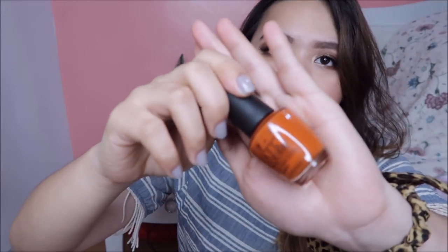And this is what it looks like. Wala akong swatch. Basically, it's a pumpkin terracotta burnt orange shade, which I love. I love it both for my lips and for my nail polish. And I think this really screams fall. It screams Halloween. Parang ganun siya. So, it's a very unique shade. Wala akong makitang shade na ganito, especially sa mga local brands natin.